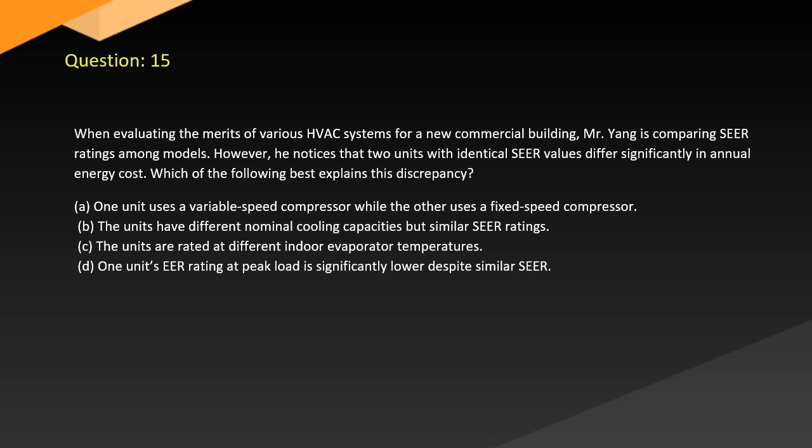Question 15. When evaluating the merits of various HVAC systems for a new commercial building, Mr. Young is comparing SEER ratings among models. However, he notices that two units with identical SEER values differ significantly in annual energy cost. Which of the following best explains this discrepancy? A. One unit uses a variable speed compressor while the other uses a fixed speed compressor.